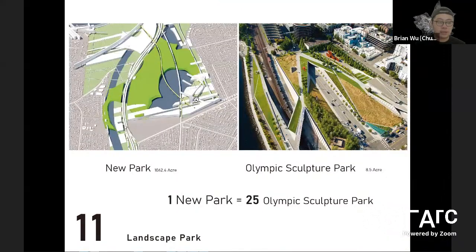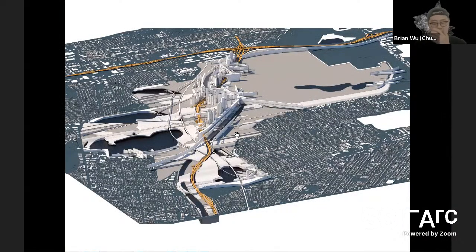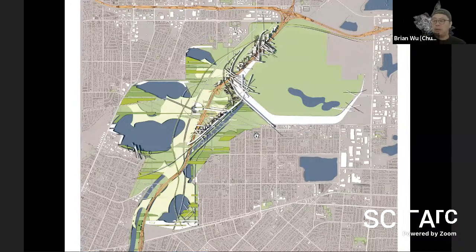The other part is how to connect the neighbors from the west and east. So it's kind of a 25 times bigger part. This is the other side of the perspective. I changed the color light because my skin is along with the highway, so I try to change the color so you can see it clearly. The next one is my sampling. That is all I have. Thank you.